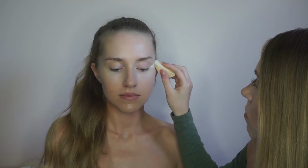Next I'm going to be using this little translucent powder. It's the best ever. And what I like to do is a little different. I don't like to put it everywhere on the face, underneath the eyes. I'm just going to be putting it exactly where I put the concealer, just up here. Okay, and you guys will see what that means.